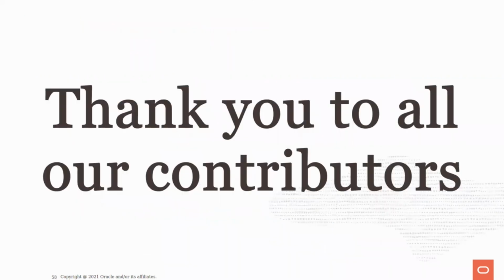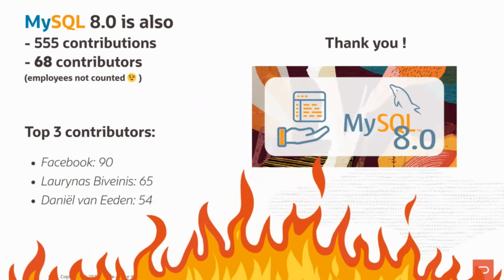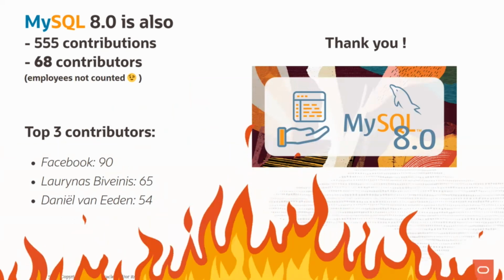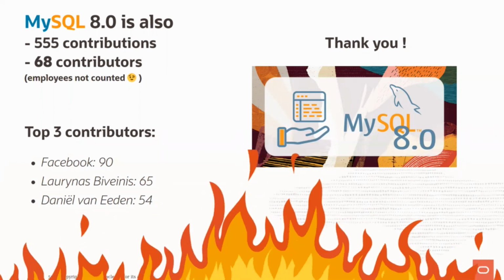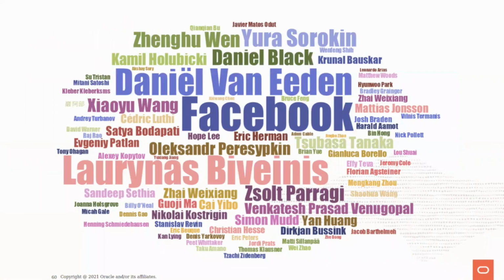And finally, I want to thank all our contributors. Like I said, MySQL is GPL, and MySQL allows contributions. So for MySQL 8.0, there are 555 contributions so far that were merged into MySQL 8, from 68 individual contributors. So no employee contributions, just third-party contributors. And the top 3 are Facebook, Lorinas, and Danielle. So thank you very much, guys. These are all the contributors. Really appreciate what you are doing with MySQL, and our community is very good.